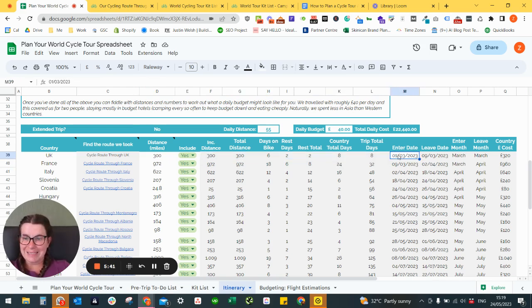And then you need to enter the date that you're going to travel. So, let's say we were planning to go in April, and you'll see all these dates change now based on the information that I just put in there.